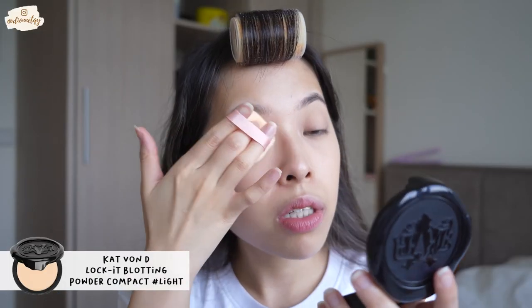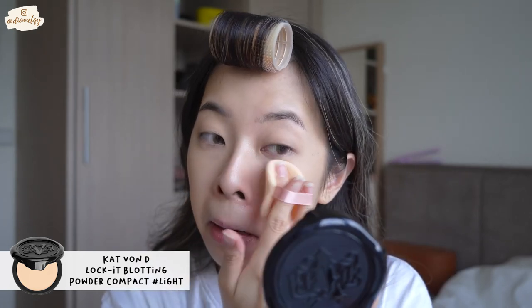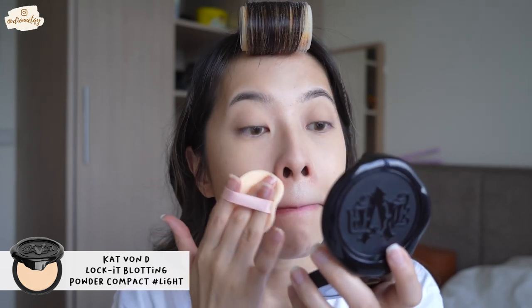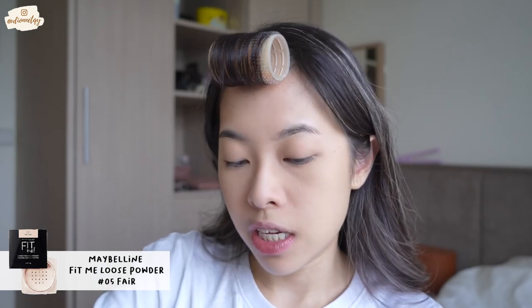Nose area also. So I normally will only use this for my eye area and T-zone, and the rest of my face I would just use a loose powder. And this is something I must put in my bag all the time if I'm going out, because it's super useful to help fix your makeup when you're outside. So I'm gonna use a loose powder for the other parts of my face.